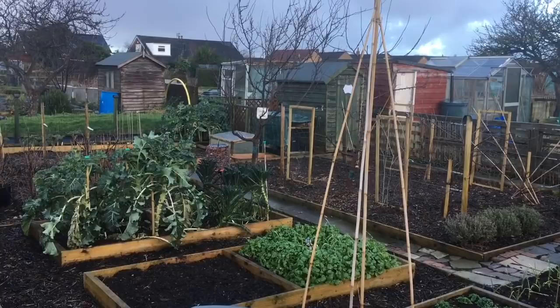Anyway, let's turn around and head back. So my plot was a bit neglected this year because I was doing so much work on Debbie and Jenny's plot, but it was still pretty productive. I did have way too much bare earth at certain times of the year, and unbelievably I almost ran out of lettuces. We grow a lot of lettuces on my plot in August, so we had to correct that.